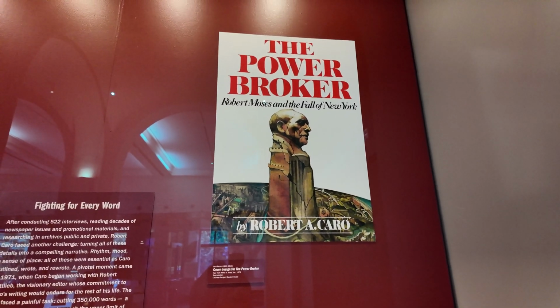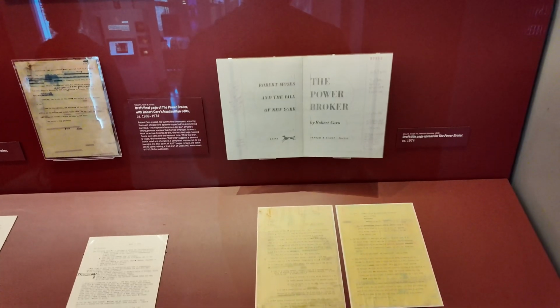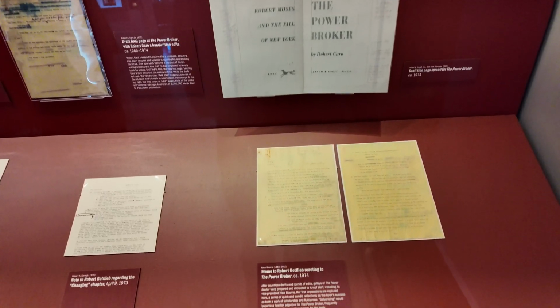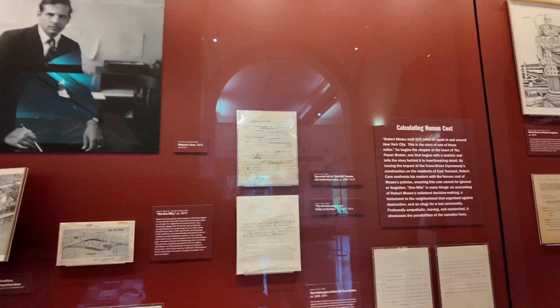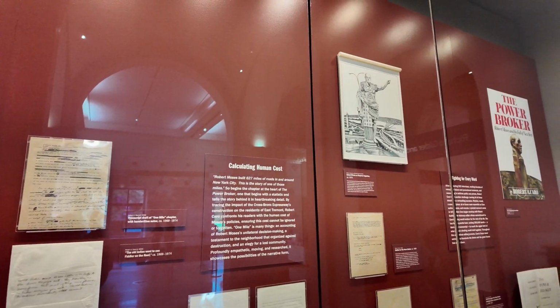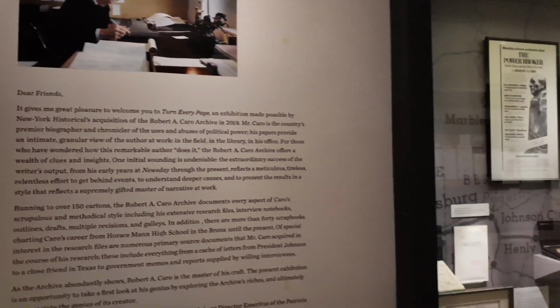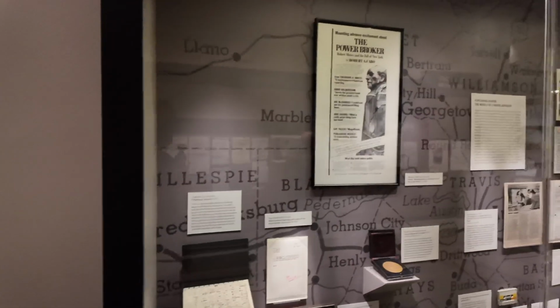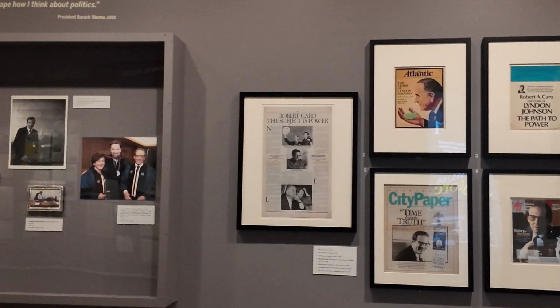So we came to the New York Historical Society to see an exhibition about The Power Broker. If you're not familiar with The Power Broker, it's about Robert Moses. He was a construction coordinator in New York City around the early 20th century. He was responsible for building a lot of the expressways, roadways, and bridges coming in and out of the city. He was also responsible for building Jones Beach and other different types of public works around New York State.